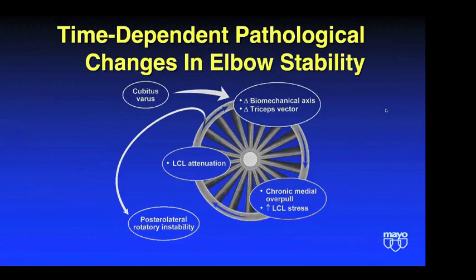And just to put that in perspective overall, it's a little bit like a positive feedback wheel. What happens is that they start with cubitus varus. This creates an abnormal biomechanical axis and an abnormal triceps vector, which then results in chronic medial overpull and increased stress on the LCL, which leads to the attenuation that was referred to by Anna. And then suddenly at some point they have an injury and they dislocate or subluxate.